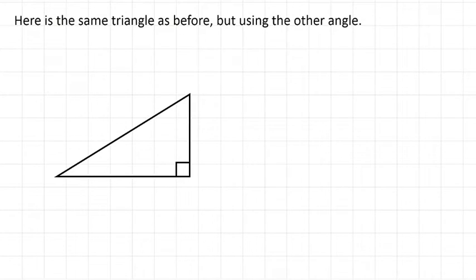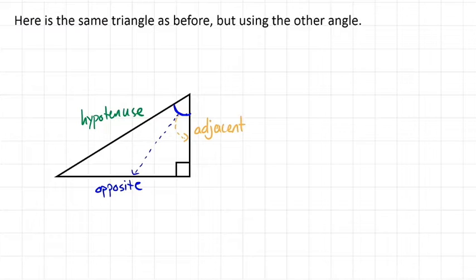So this is the same triangle as before, but let's see how it changes when we use the other non-90 degree angle. So now we'll use the angle at the top of the triangle. Well, the hypotenuse is still the hypotenuse because it's still the longest side. That hasn't changed. But now, the side that's directly across from the angle is going to be the opposite side. And the side that's right beside the non-90 degree angle that we're using is called the adjacent side. And again, it's the side beside the angle that is not the hypotenuse.